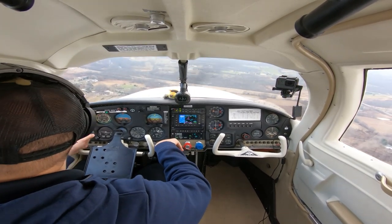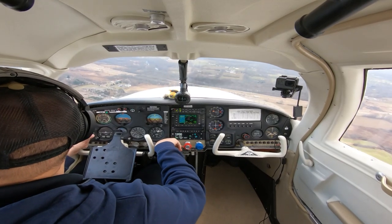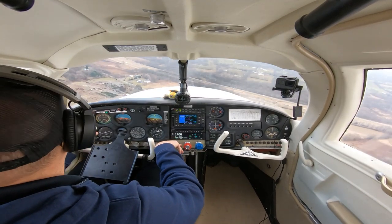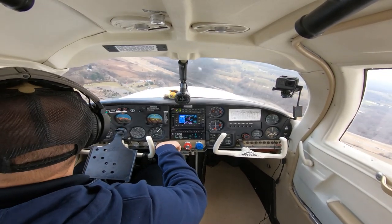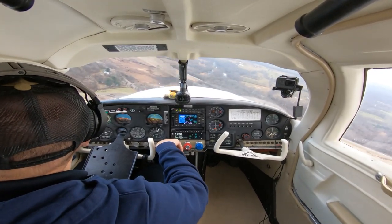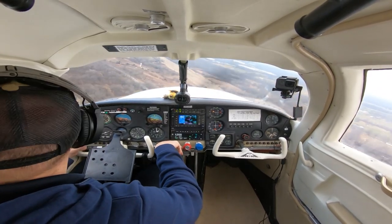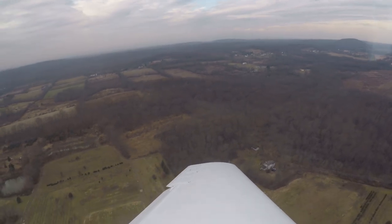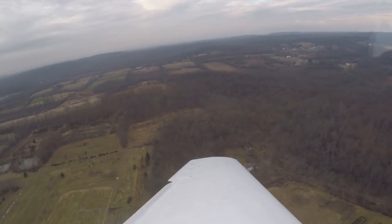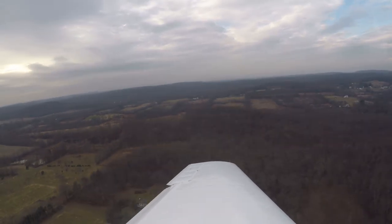Got a lot of worries with this, with the Cub. And now it looks like he's taking 2-2 instead of 4. So I hope he knows I'm coming in. Orange County traffic, we turn final for 4 in Orange County. So it looks like he is staying right where he's at. He's going to use 2-2, it looks like.